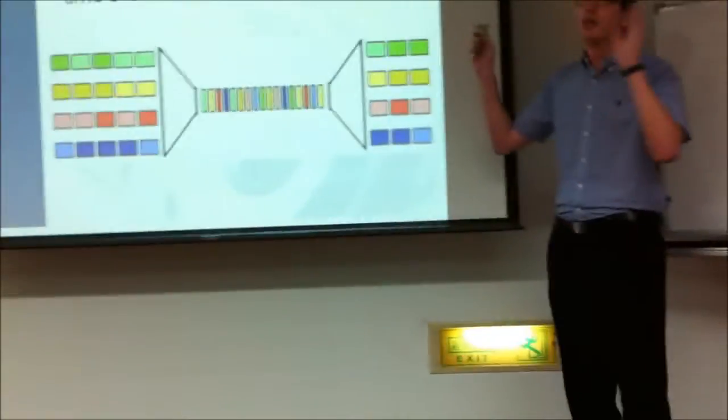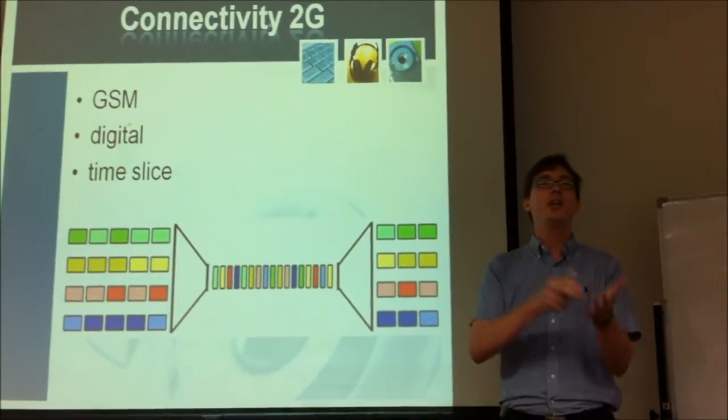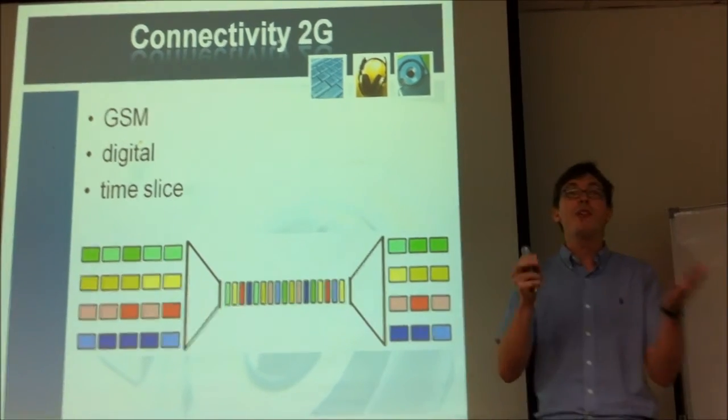So let's have a look at what 2G is, because here in Taiwan, many of you, and many of us, use 2G mobile phones. So how does 2G work?